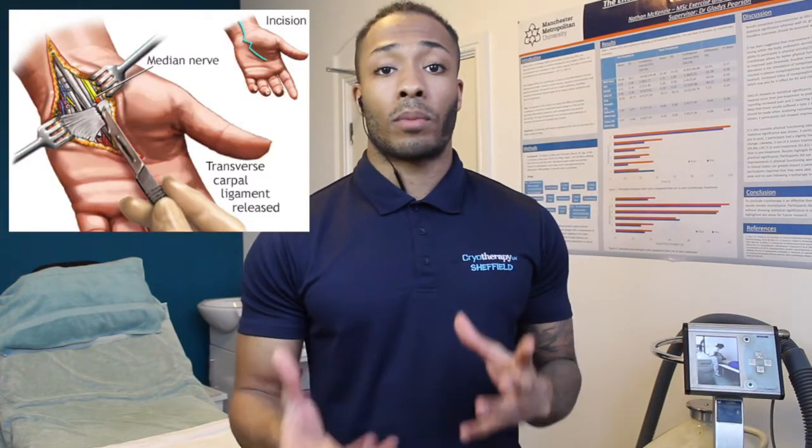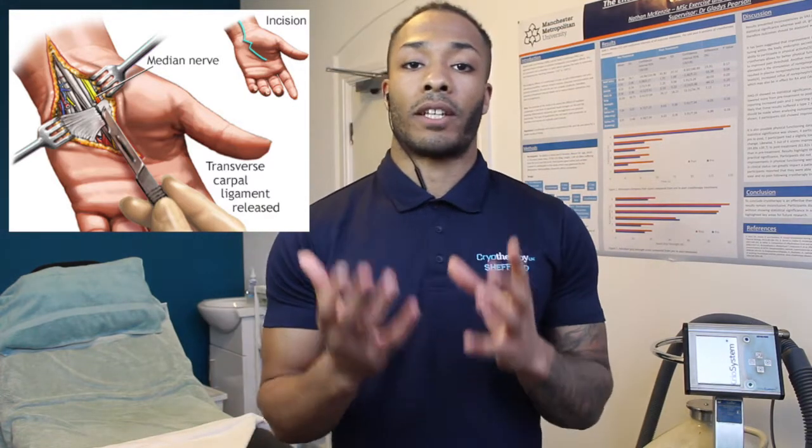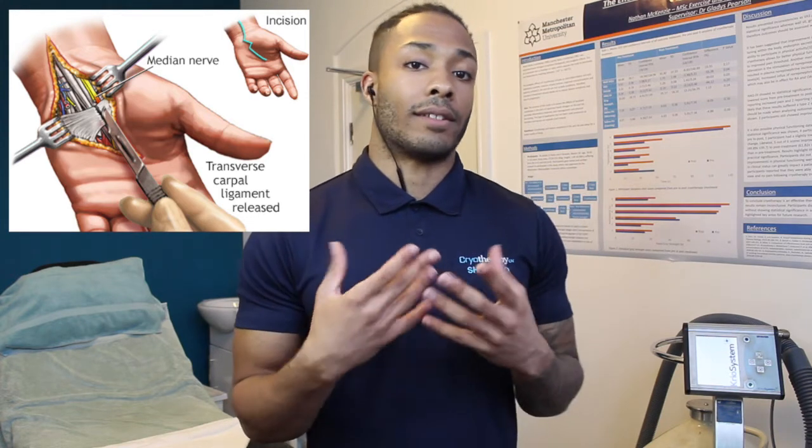Next on our list is Neuromesis. Neuromesis is a severe nerve injury and usually is permanent. It is partial or complete severance of the nerve, which disrupts nerve function. This type of damage is usually permanent and special treatment will be required to correct this, such as surgery.